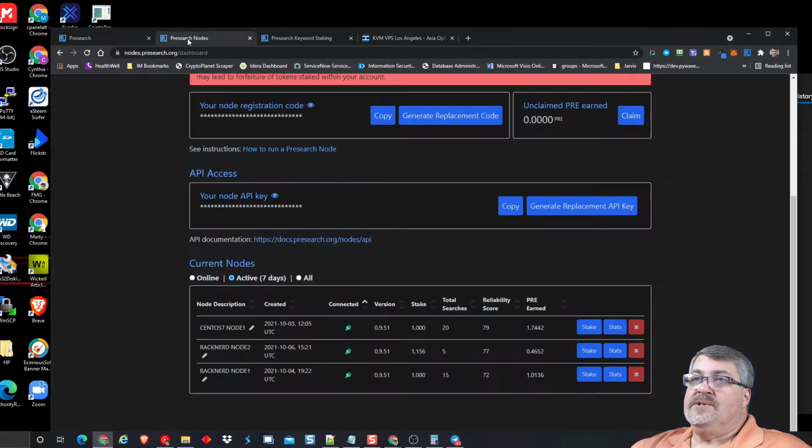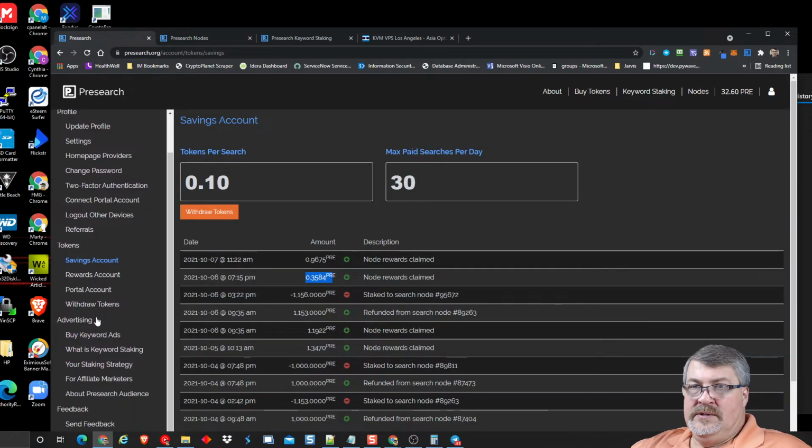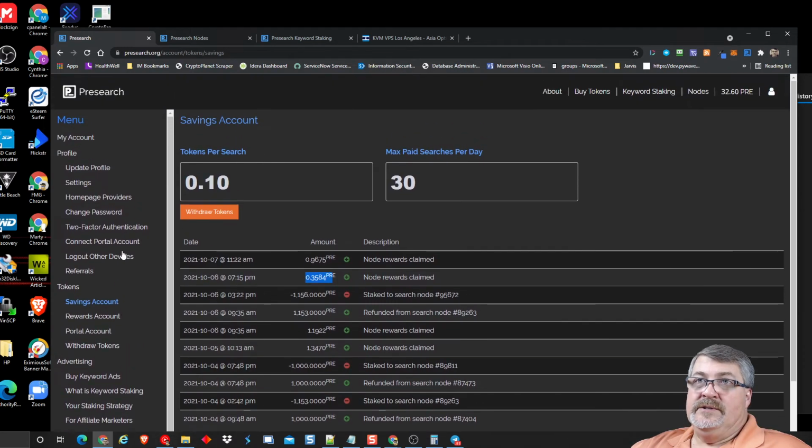I believe also that you can buy tokens now. Where is it? I just saw it. You ever have one of those things where you see it and you can't find it again?